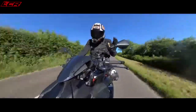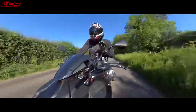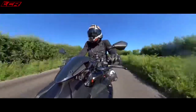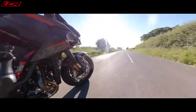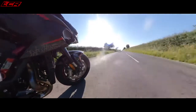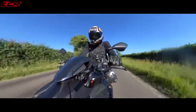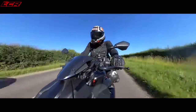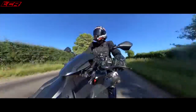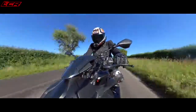When people saw the headline figures, 200 horsepower, they were imagining the rest of the bike was going to be as performance orientated as the power figures, and it isn't. This is a much more comfortable ride, perhaps a much more everyday bike, much easier bike to live with and to put miles on. So don't dismiss this bike just because it looks a little odd. Once you get your head around the looks, and it does grow on you, it is a very, very nice motorcycle.